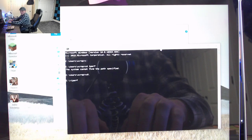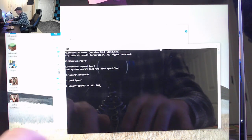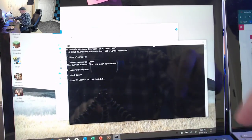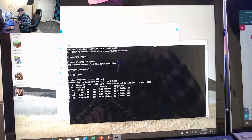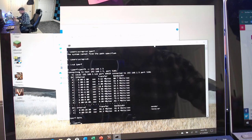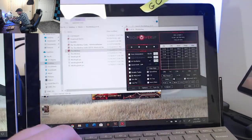Okay, I'm gonna run iPerf. And so this has Wi-Fi 6. Not that my router's Wi-Fi 6, but I have Google Wi-Fi. And so we've got 80 megabits a second. Now we're going to switch over to the Go and see how that compares.